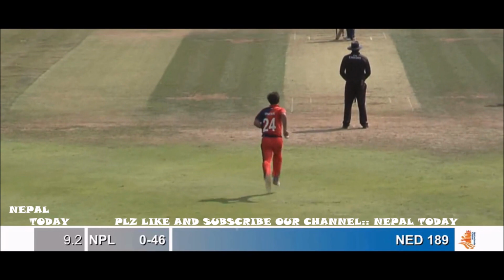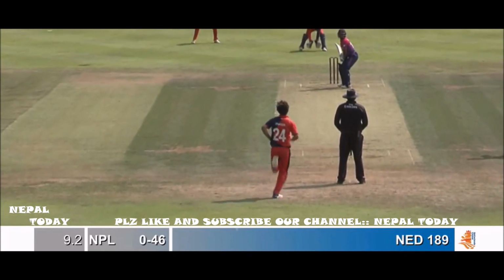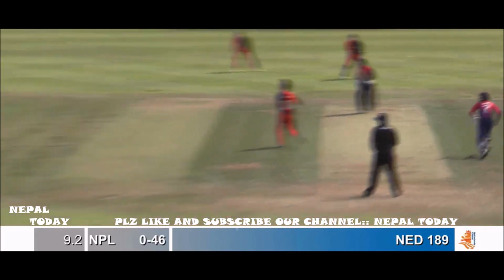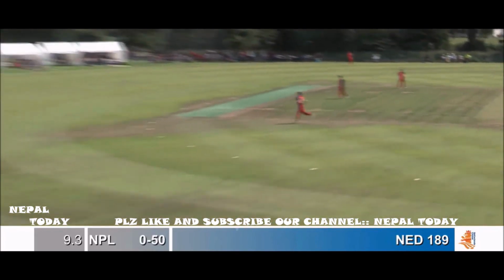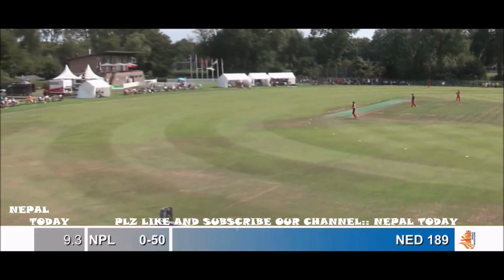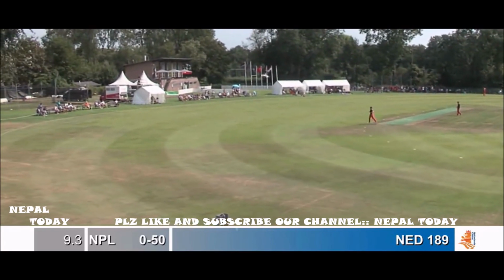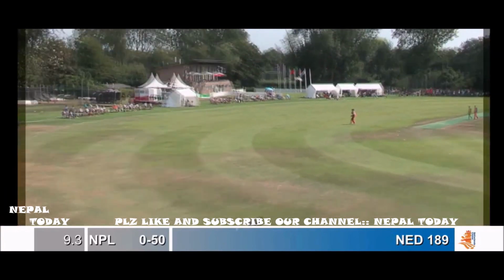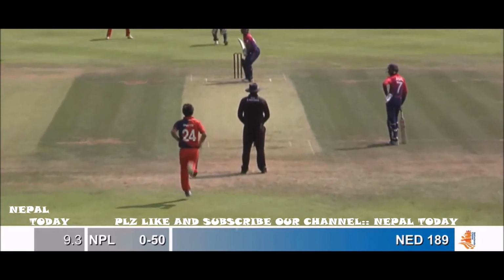This one, I don't think was quite a half volley. So you see in the replay, it's full, all right, but it's not. Well, maybe it is a bit too full. It's a lovely shot, though. He's just gone through the line of that. Brings it 50 for Nepal. Say Malla looking awesome. He's a very good player.